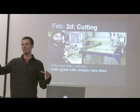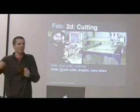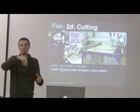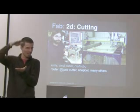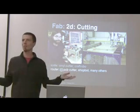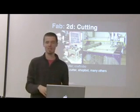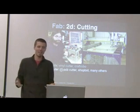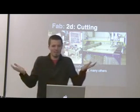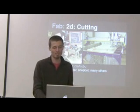ShopBot is basically a router, which you've all maybe used in your home shop, attached to a Cartesian bed that can go more or less in two directions. It has a little bit of height adjustment, but it's mostly for cutting out shapes. And you can cut out of whatever you want, whatever the router can cut. You can cut out of plywood, you can cut out of MDF, you can cut out of your own homemade, ironed together plastic bag crap. Whatever you throw at it, it can cut in 3D or in 2D.